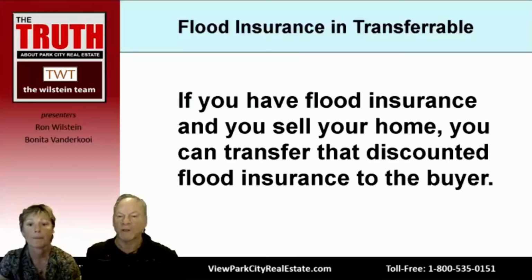Okay. So if you have flood insurance, you go to sell your property, you can transfer that at a discount and maybe get more money from the sale of your property. That's a reason for you to think about it.